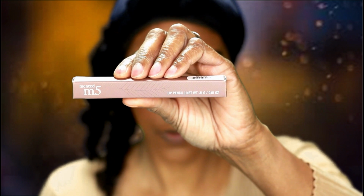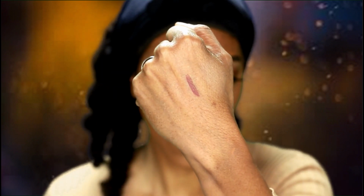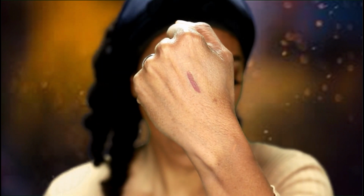And now I'm moving on to lips, and I'm using the lip liner from Mented Cosmetics. It's in the color M5, and this was a gift with purchase item that came with my order from Mented. So they gave me the lip liner and also the lipstick. So the lip liner and the lipstick are both in the color M5. Very, very pretty.